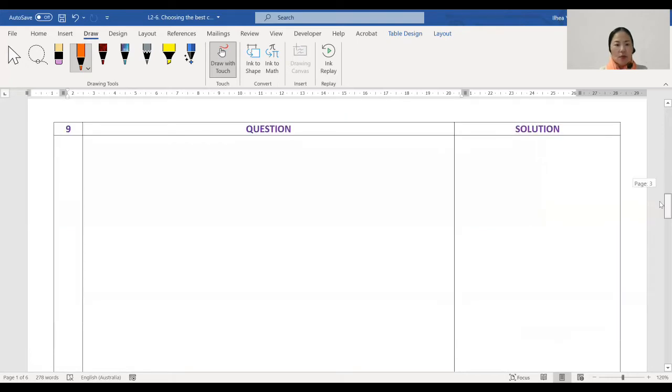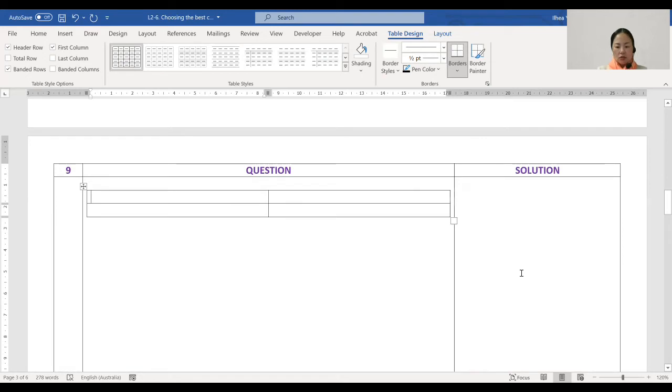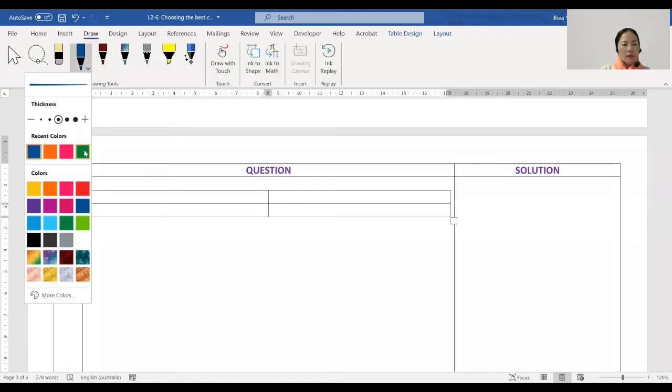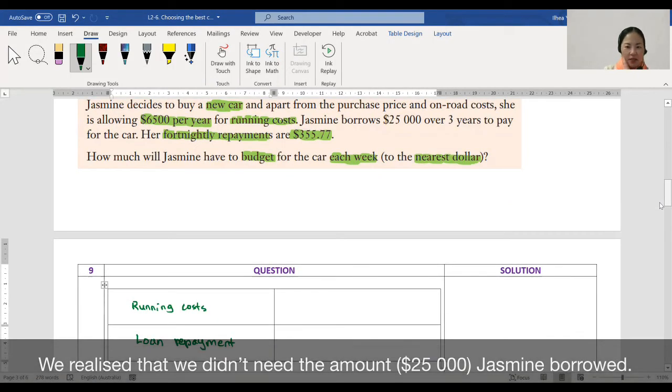So if I put, how many columns do you want? 2 maybe. I got 2 columns and 2 rows. So what do you want me to write on there? The numbers. So what are the numbers? What are the items and numbers? The running costs and what she borrows and her repayments. So running costs, well, how much is the running costs?